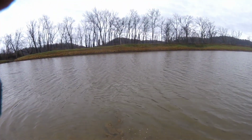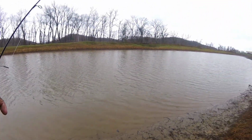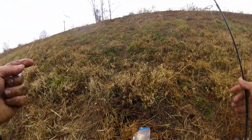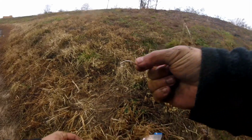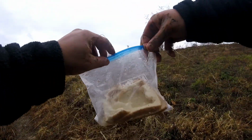Big. There he goes. Yeah, I'm a freaking mess. This place is so freaking muddy right now. But we're catching some decent carp, so I'd guess that one was probably close to about 7 pounds. 6, 7, somewhere in that ballpark.